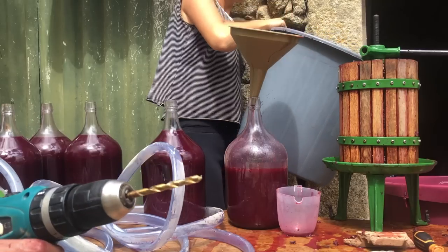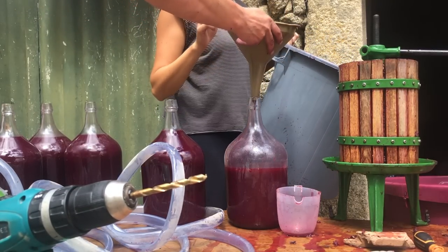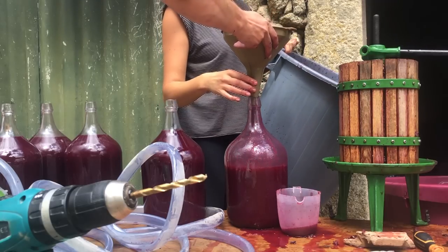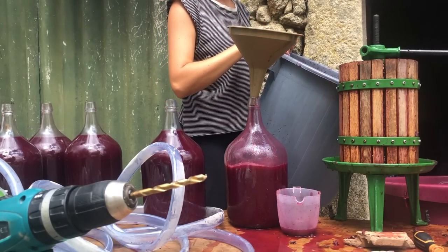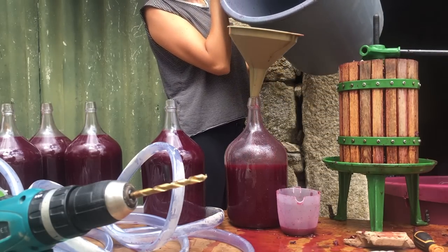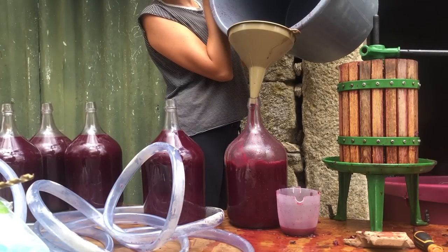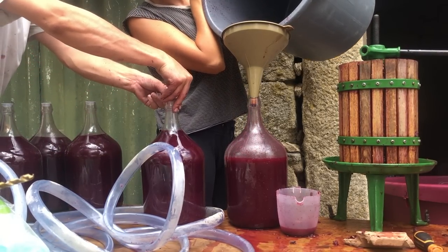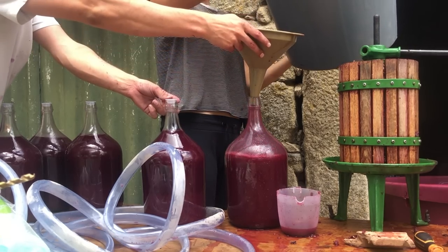Oh, wasn't terrible. These are grapes. I was like, I'll do it quicker. Be fine. So much. It's the same amount of red wine as we had last time. Oh, stop. Oh, there you go.